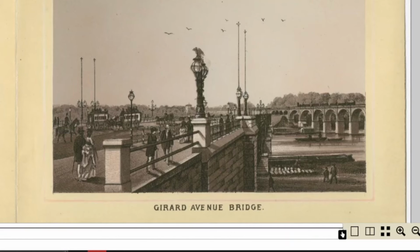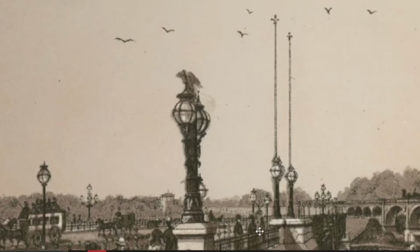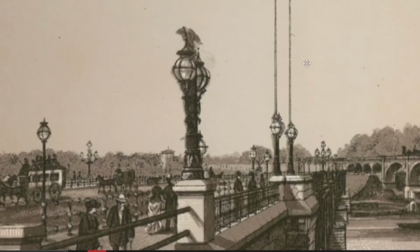And this is the last image of this view book. It says Girard Avenue Bridge. And as you can see, look at these lights right down into the stonework. These have some crazy spires on them, these two. Absolutely insane spires.